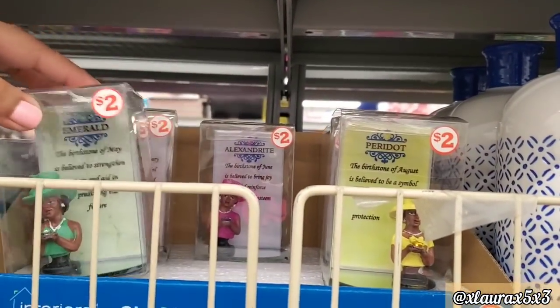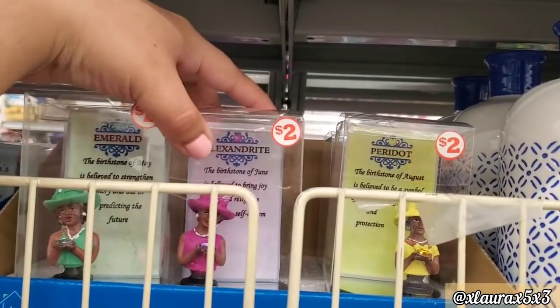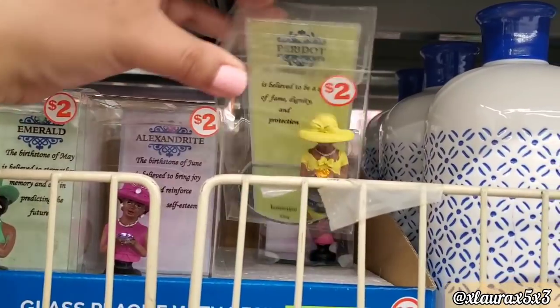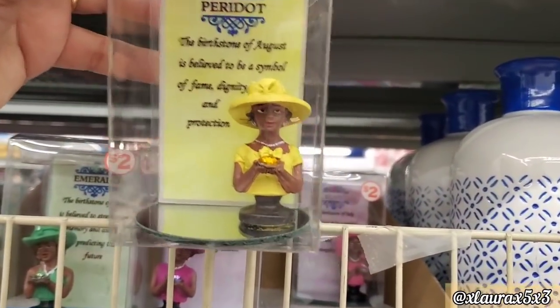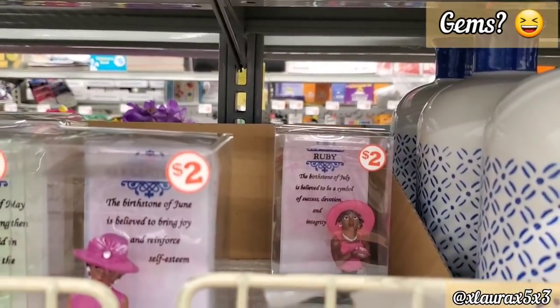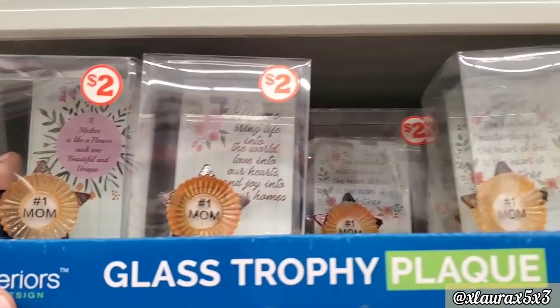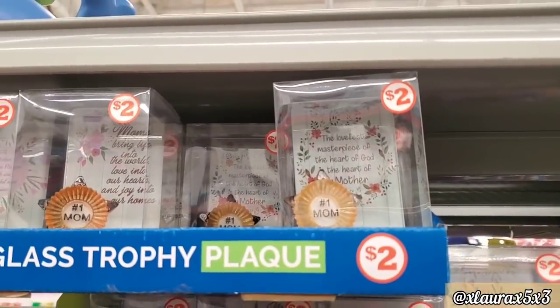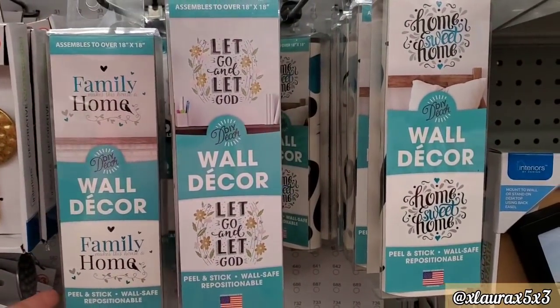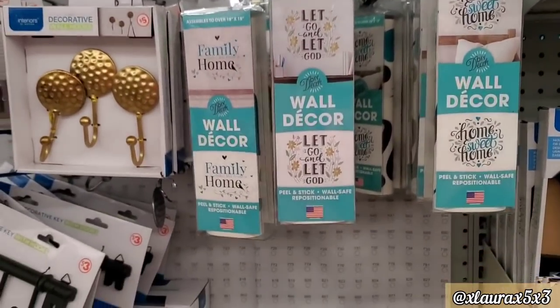They had different stones, amethyst, emerald, peridot, alexandrite. I'm probably pronouncing those wrong, but they all had different crystals. I think, what are they, crystal stones? I don't know, guys. I just wanted to point out that these Mother's Day trophies have different quotes. They have some wall decals for $5.